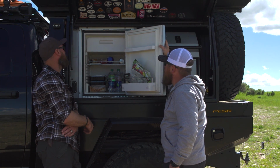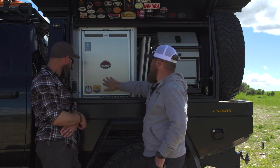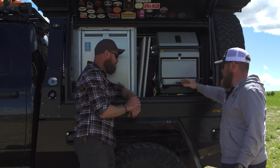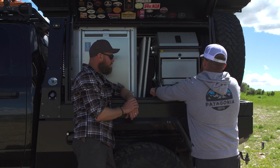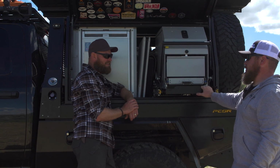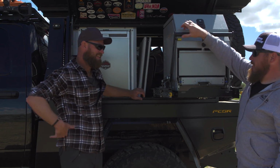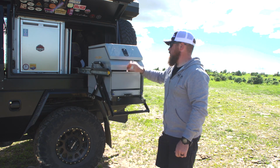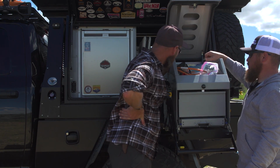Nice. Let's go to the kitchen. We've got, again, a P-Core product. This is a whole drop-down kitchen assembly, on a drop slide. So we pull it out. Are you the first to try this as well? Probably. No, I think this one had actually been used and tested. So it comes out and then drops down. And then you've got storage up top, pretty good storage space up here.